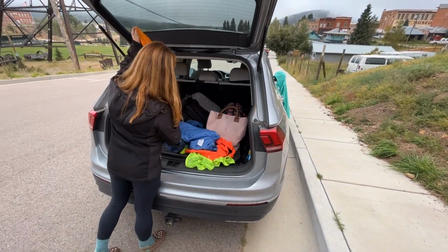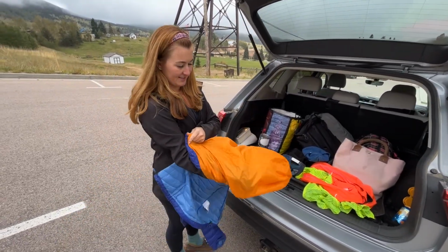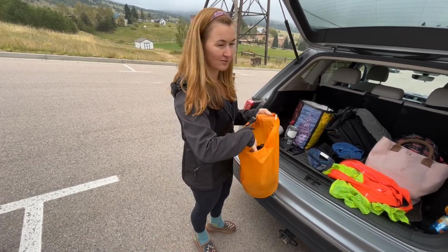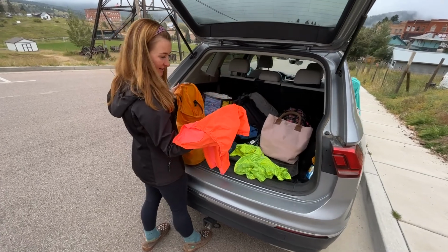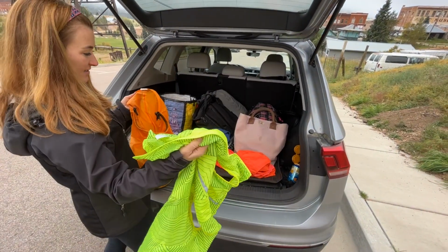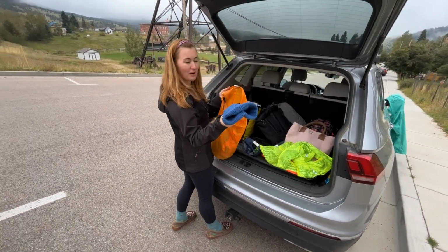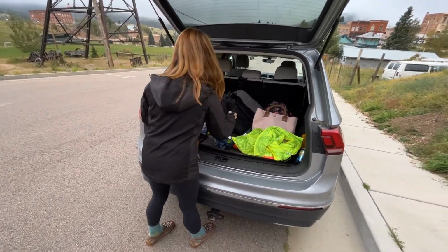They are very explosive. Okay, so I'm gonna bring four layers, the puffy. And is that a dry bag? Yes, because it could rain. I don't know what to wear yet. I have a windbreaker and I have a down vest. I'm leaning towards the down vest. I have a hat, probably won't need it, but just in case. And gloves.